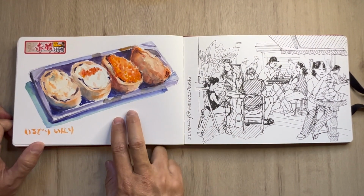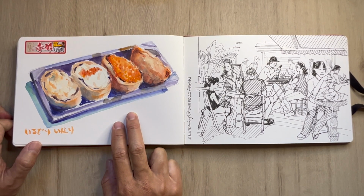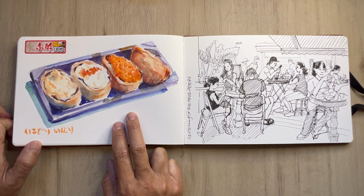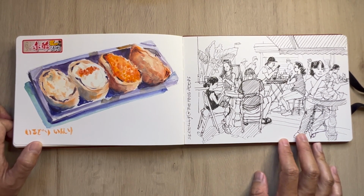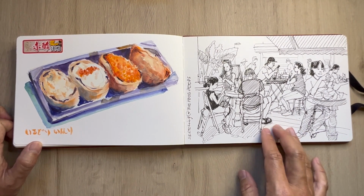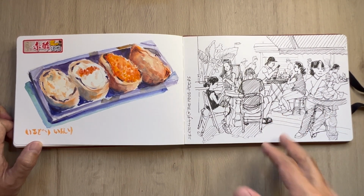And back at Don Don Donki, sketching an Inari set. This is over at the Food Peeps in Chinatown. They're always crowded, so this is one of the very rare times where I actually can find a spot in there to sketch.